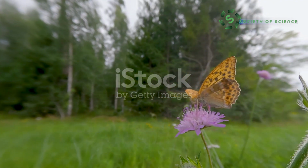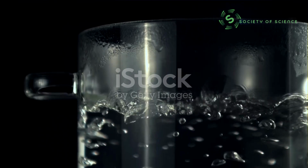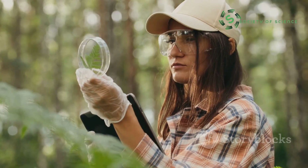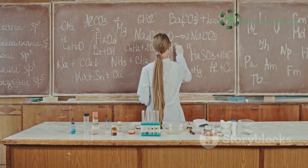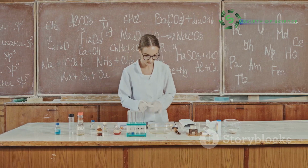Have you ever stopped to marvel at the wonders of the natural world? A blooming flower, a soaring bird, even a simple glass of water all hold secrets waiting to be unlocked. These secrets lie at the intersection of two fundamental sciences, chemistry and physics.